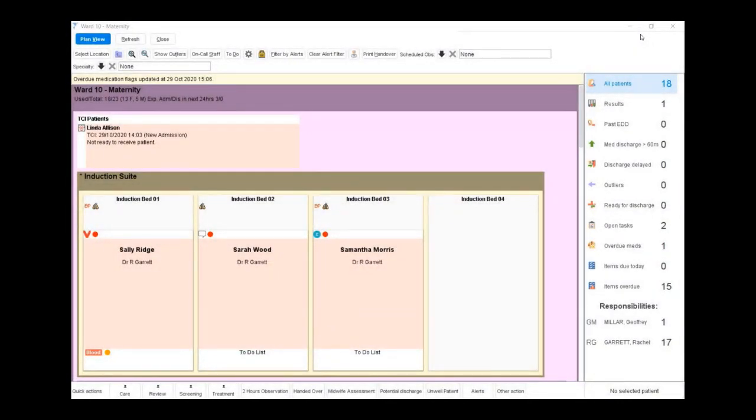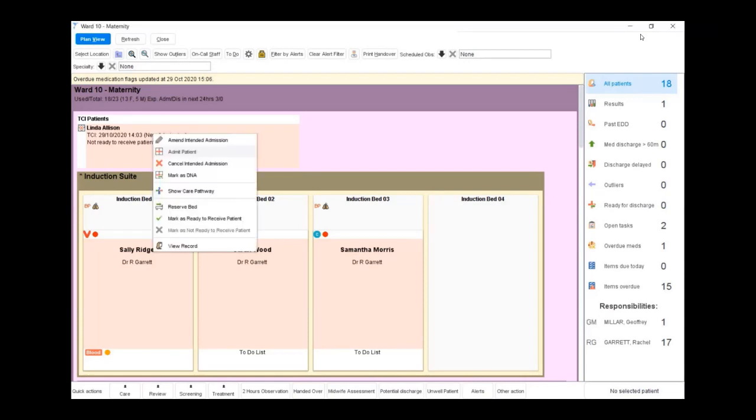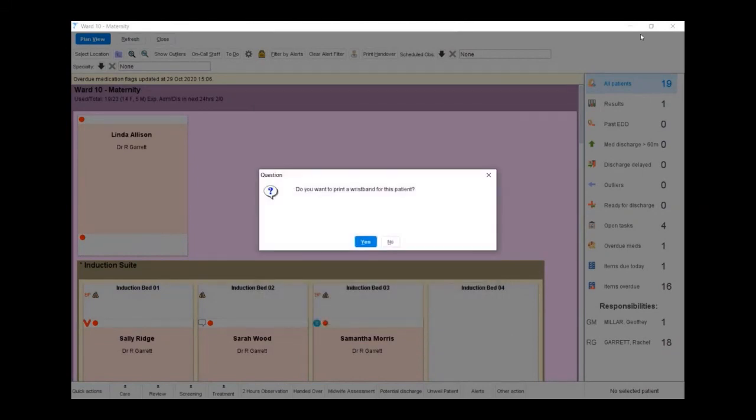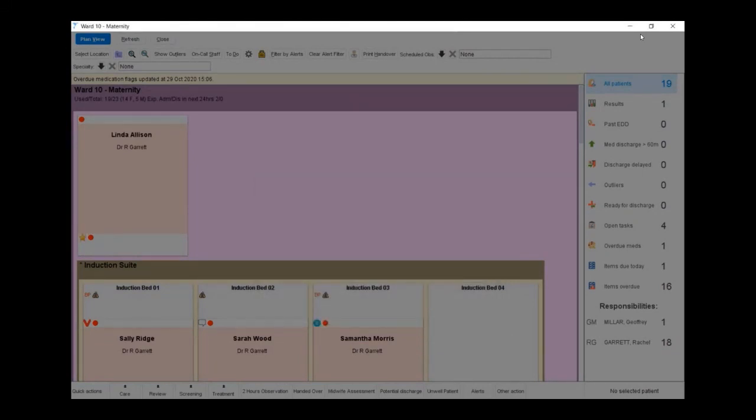Here we can see a patient is being booked in for an elective section. They are shown in the ward view here as an expected arrival, or TCI, where they can be admitted and then moved into a bed. When admitting patients, the system can print wristbands if required, and the user can drag and drop the new patient into a free bed.